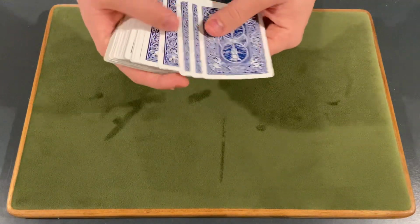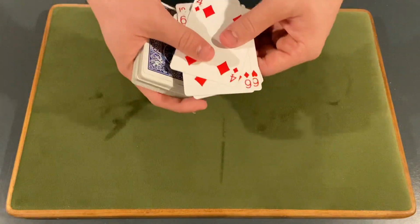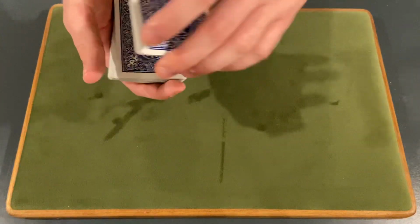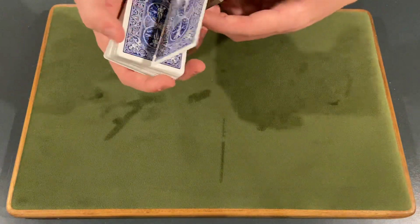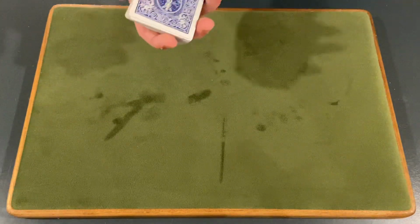So they chose 10, right? And what they're going to do is flip the 10 cards, remember it, flip the 10 cards, and put it on top of the deck. And what that does is it puts their 10 cards right over the short card or crimp card. And then the trick is basically set up from there.